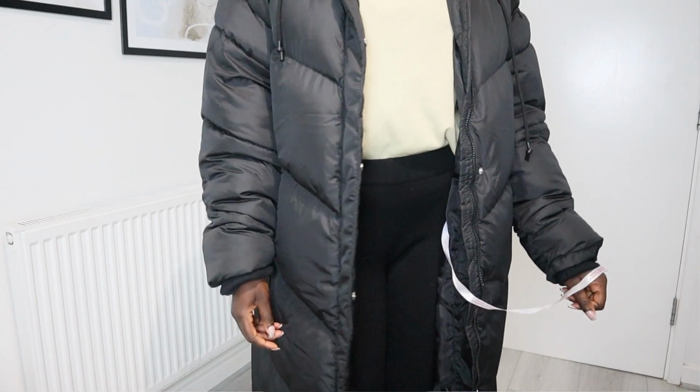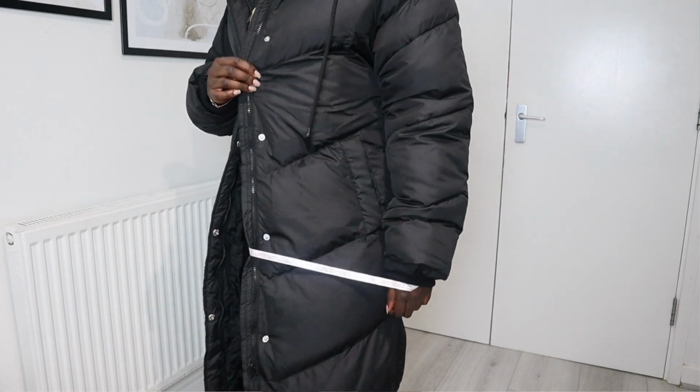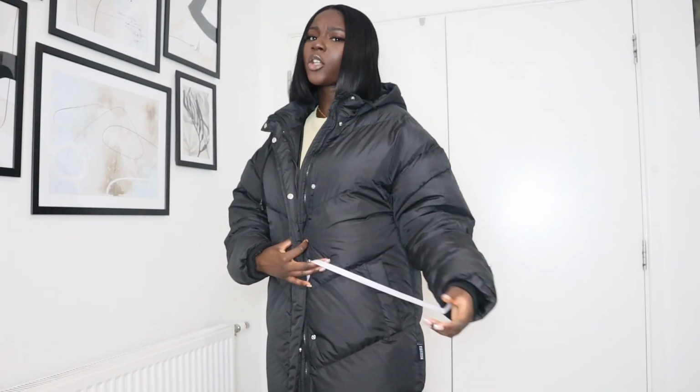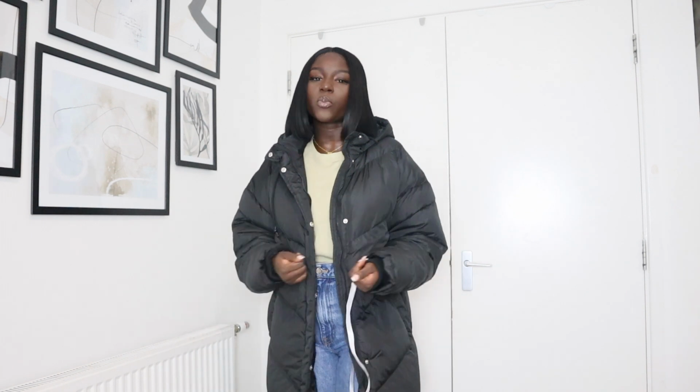So if you're not always trying to get down there and do the zip, you've just got the buttons as well. Now my only downside to this coat is it doesn't have anything to pull in the waist. Now I know for some people that's a good thing, others like me might feel differently about it, but I do think it would be nice if it either had a tie waist or maybe some toggles on the waistline just to bring it in, because it is quite a puffy, thick, sort of bulky jacket.